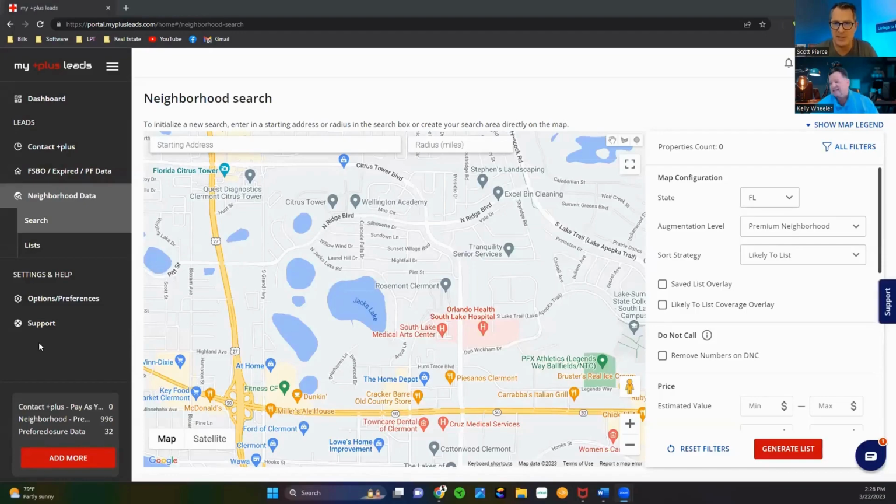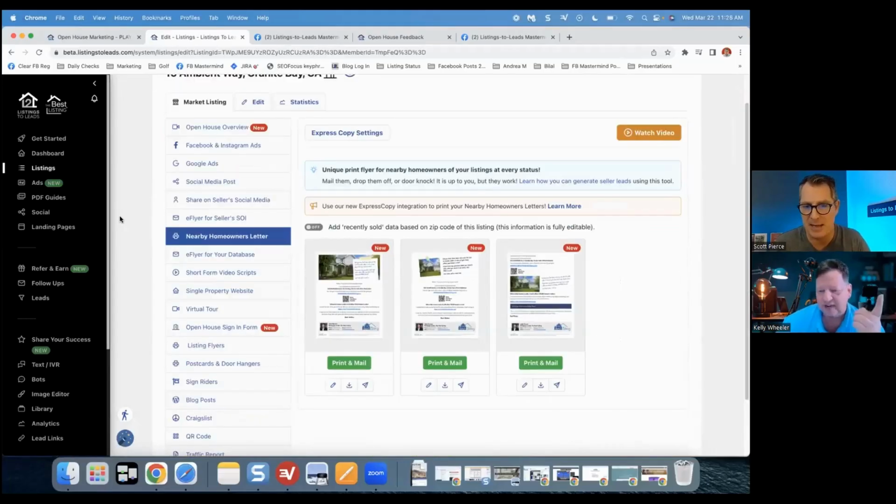There we go. So Kelly, are you sharing your screen yet? I am. Can you see it? No, I cannot see your screen, but maybe it's just my Share view. Stop yours, and then I'll share mine. Yep. All right. Oh, yes. There we go. All right.